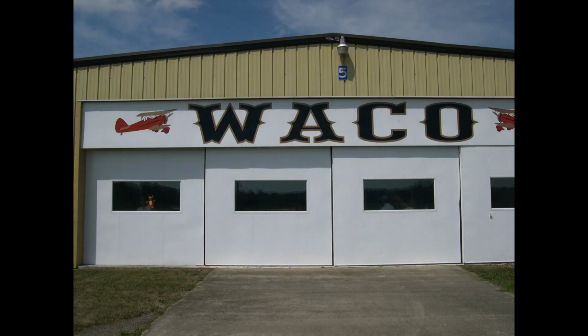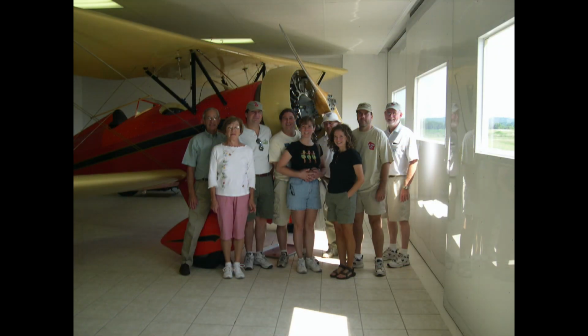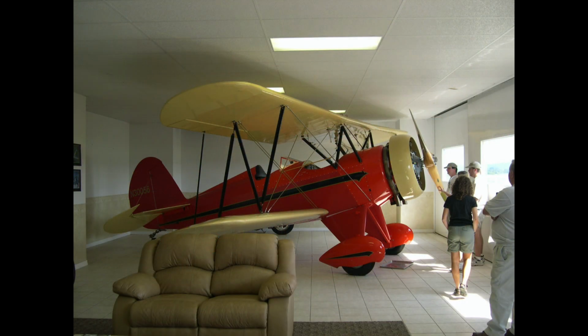Today we're going to take a tour of the WACO airplane factory that we have here in Ohio. We took a tour there by the Great Lakes region of the AYA back in 2007, and here's a picture of the group of folks. Many of us flew in. We all had a good time. So we hope you enjoy some of the fun that we're going to have here taking a look at the WACO airplane factory here in Ohio.